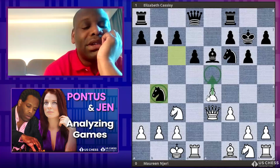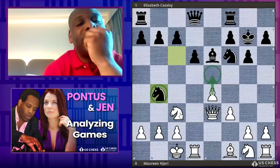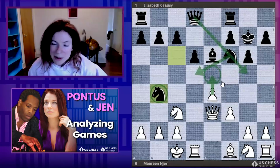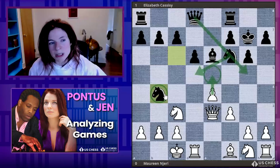It's funny because e5 looks like a really good move, but yeah, maybe it's not as good as we imagine. Although I have to say, it's quite bad actually. It's funny, yeah, because this knight d5, I mean, it makes some sense. Black has good development.